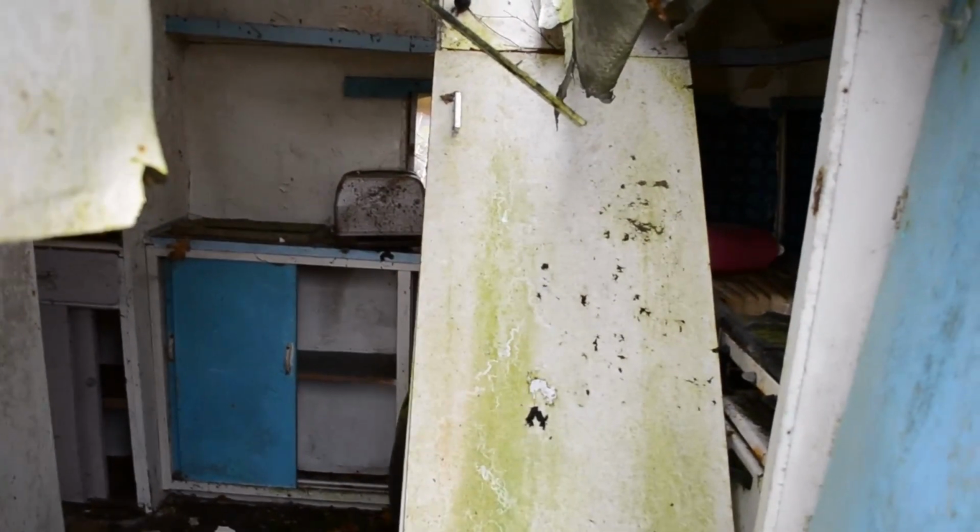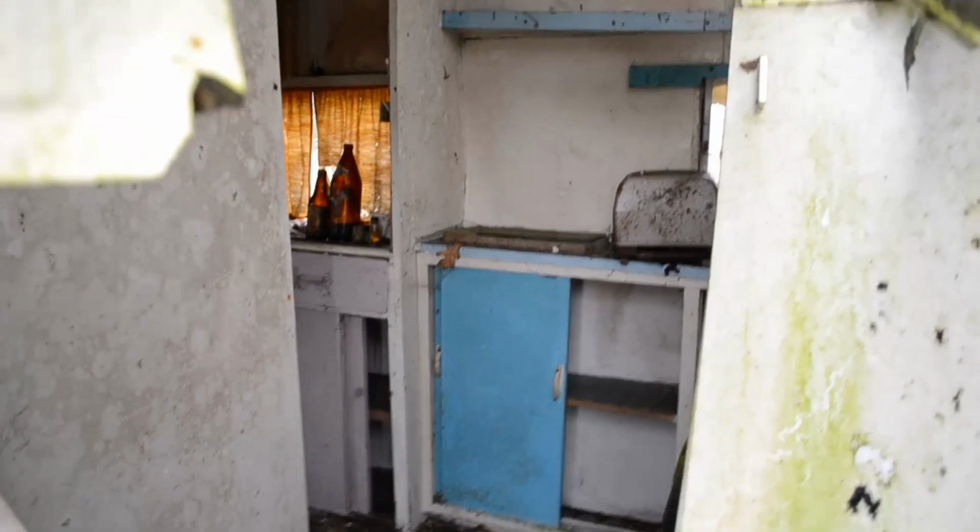Oh, that was a cupboard. You see the cooker? It's just green. Wow. A lot of decay in there, people.